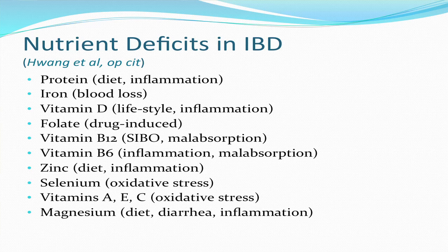Vitamin B6, which may be the result of inflammation or malabsorption. Zinc, a result of diet or inflammation. Selenium, a result of oxidative stress. Vitamins A, E, and C, a result of oxidative stress, and the A, E, and C deficiencies have mostly been described in tissue, more so than measured in circulating blood. And magnesium, which may be the result of diet, diarrhea, or inflammation itself.